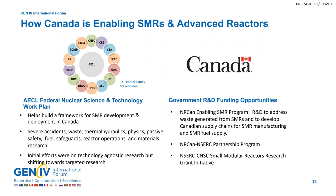On this slide, I'm going to talk about some of the funding opportunities to perform R&D for SMRs and advanced reactors. AECL, or Atomic Energy of Canada, is a federal Crown corporation with a mandate to enable nuclear science and technology and to protect the environment by fulfilling the Government of Canada's radioactive waste and decommissioning responsibilities. AECL has a central role in supporting government priorities, as you can see here in the center of this little diagram, in the development and deployment of advanced reactors and SMRs, including enabling the SMR action plan, as I mentioned earlier, and supporting Canada in meeting net zero targets.